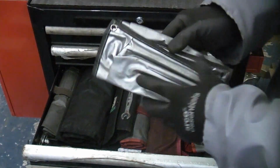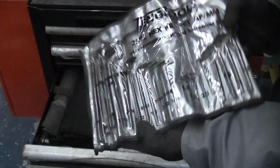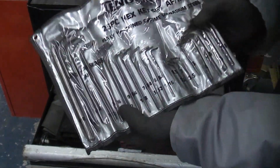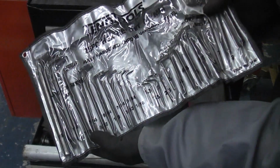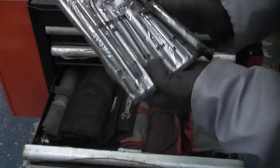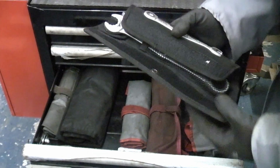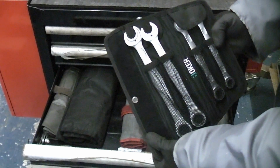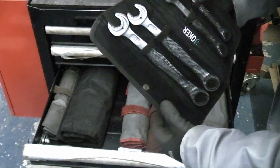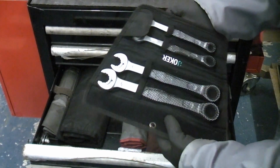I've then got a set of X keys, which is a more comprehensive set than what I had in the first drawer. So we do have some sizes in this one that you don't actually have in the sets that are in the first drawer. I've then got the Werra Joker spanners. These are very useful. You will notice that most of the spanners are covered in a bit of oil, a bit of dirt, but that is unavoidable.